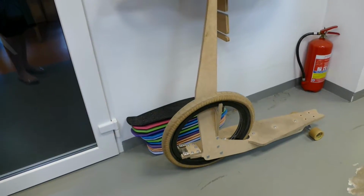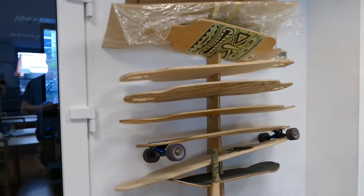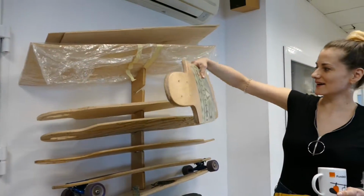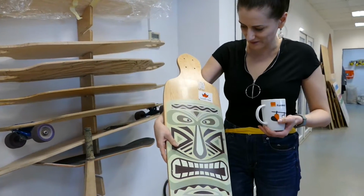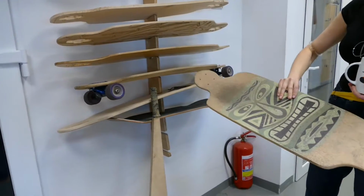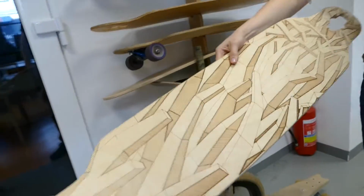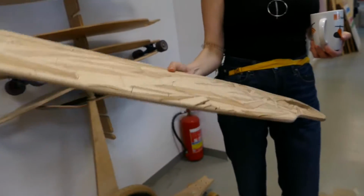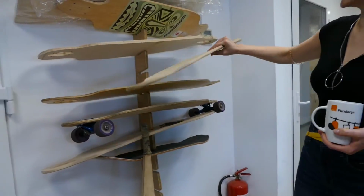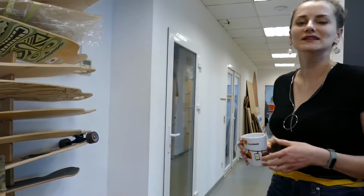Small pop-up, let's call it a pop-up stand with our longboards. Wow. These are some of the longboards that were designed and made during the workshops. Oh, Canadian maple right here apparently. Alright, so this is another one which is really cool. This has been engraved using our laser plotter. You can tell the engravings are really intricate, and I believe that this was made during one of our workshops where the maker learned how to design this and how to actually operate the laser plotter to do it.